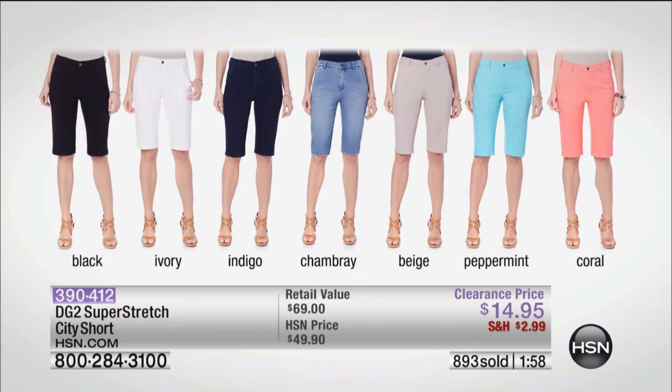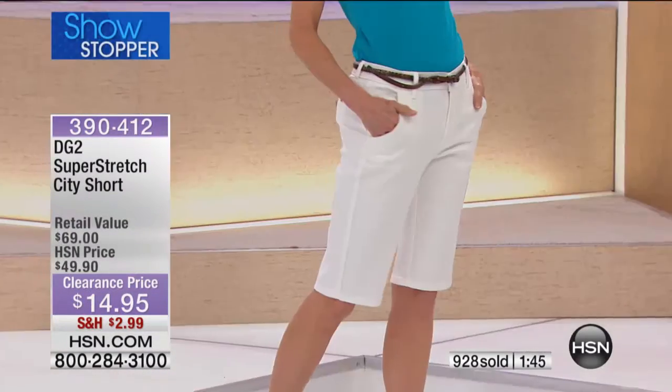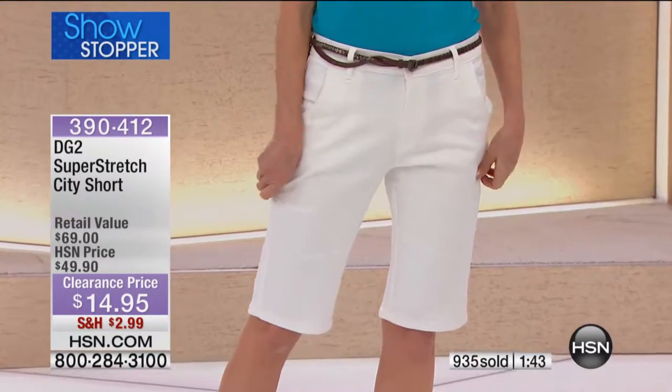And we have 3 dozen left, by the way, in the black. Also getting limited in beige. Maybe you've thought to yourself, I already have a pair. I would love that second pair because I love them so much. And oh, goodies, they're $14.95. So maybe you've picked up several.